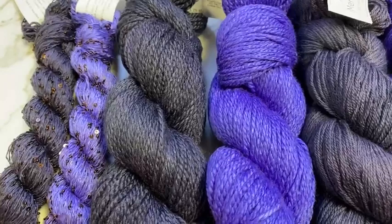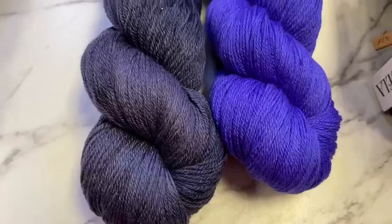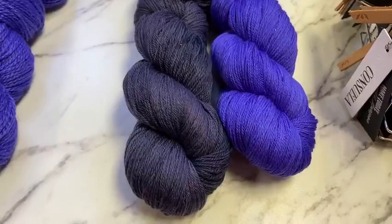We also have Merino Cloud, 80% extra fine merino, 20% cashmere. If you know, you know. This is one of those yarns that once you knit with it, you don't want to go to very many other bases.